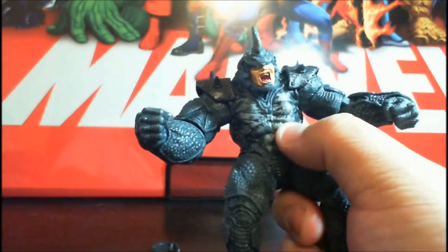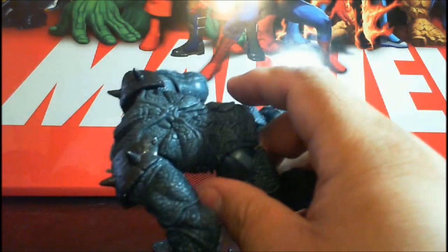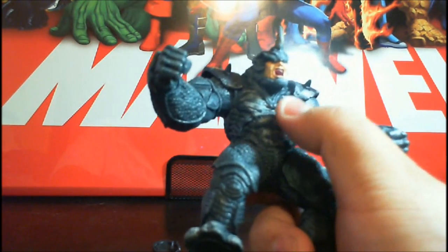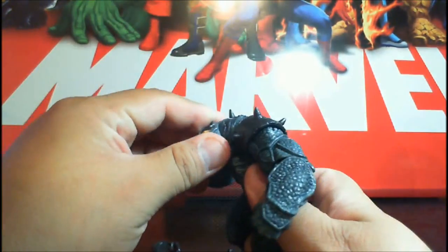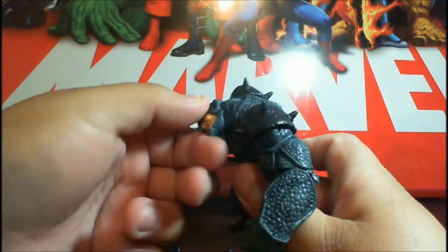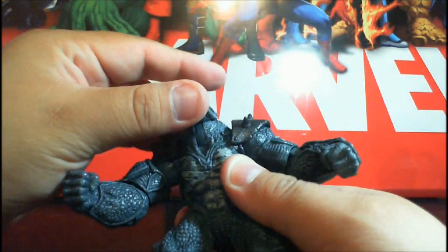I'm really disappointed that none of the Spider-Man figures in the Spider-Man lineup have any waist articulation. You can't turn them, you can't twist them. They're just a torso with legs and arms. But luckily the head is posable. It just spins around. Oh, look at that.